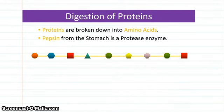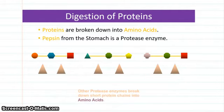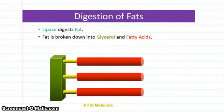Proteins are made of long chains of amino acids, of course. Pepsin in the stomach is a protease enzyme, and that breaks down those long proteins, polypeptides, into shorter chains of amino acids called peptides. Other protease enzymes later on in the digestive system break down those peptides into individual amino acids, which are then absorbed into the bloodstream.